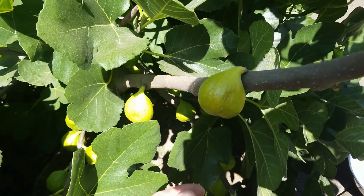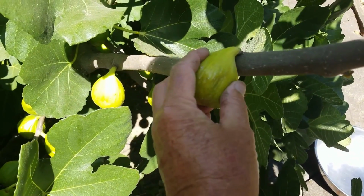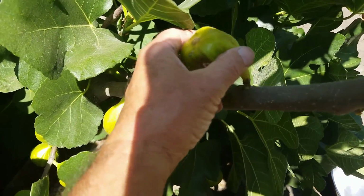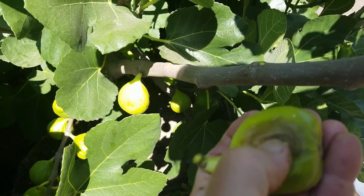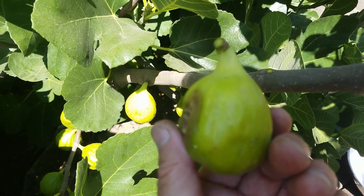So here's an example of a ripe fig, or pretty close. It's got a nice yellow color to it. It's soft, it feels like a squishy little soft sack, and if you just lift up, it usually comes right off. It's got a little bit of damage there, but that's not that big of a deal. We'll take this one in for drying.